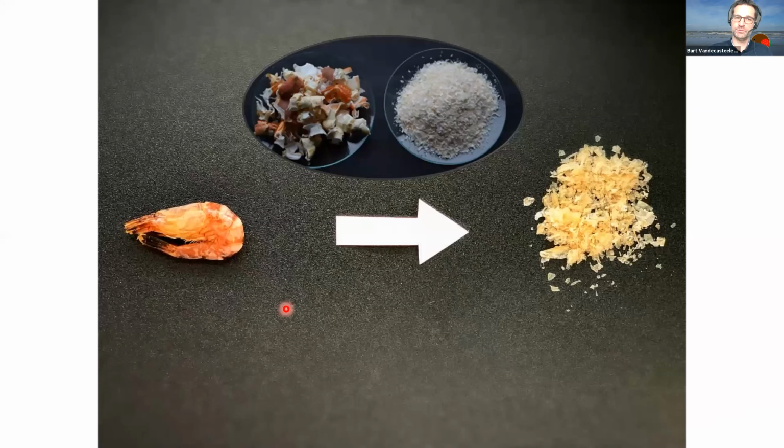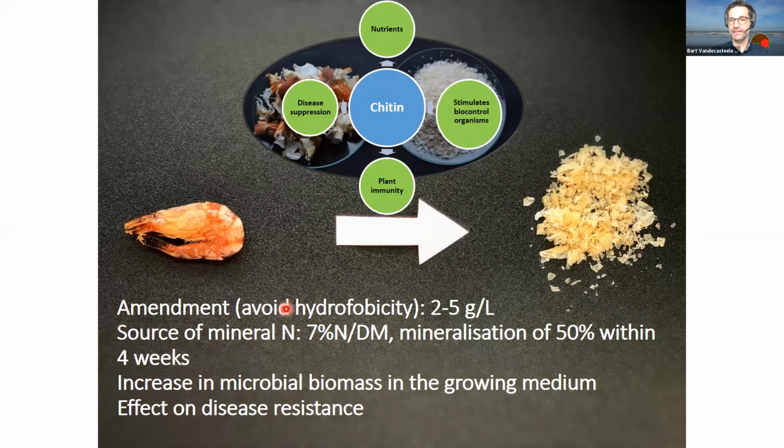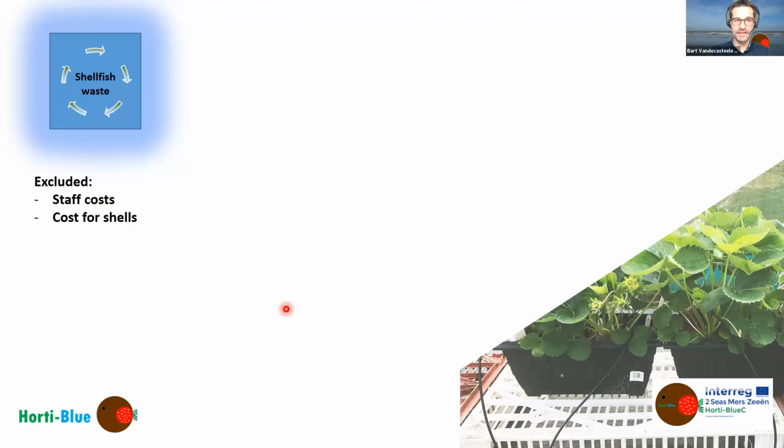To wrap up what we heard about the technical aspects, chitin is an amendment to be used in very small amounts, because if you use higher amounts, you can get problems with hydrophobicity in your growing medium. Chitin is really a source of mineral nitrogen, so you have to take it into account for your plant production. We saw a clear increase in microbial biomass in the growing medium, and also a positive effect on disease resistance in some cases. So chitin can have different roles, but what can we pay, or what are we willing to pay for this chitin?